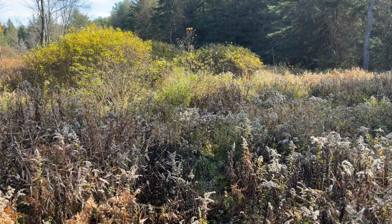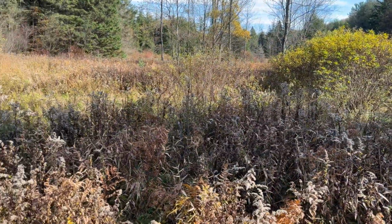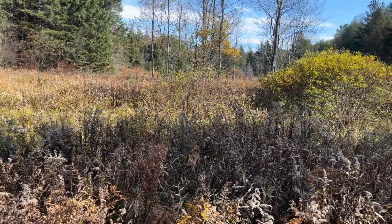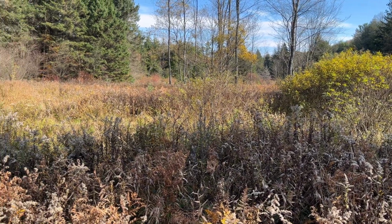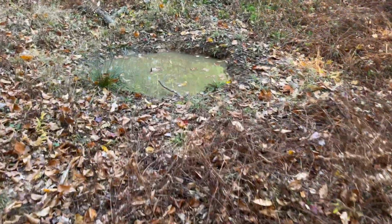But there's like little humps, mounds all through this brush. And this guy's bedded right on top of one of those mounds. Like he's pretty well hidden laying down, but if he stands up, he can kind of see over top of everything. Found a couple scrapes, and there's like somebody built a water hole back here.